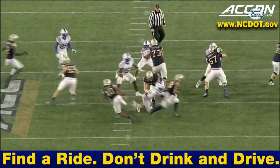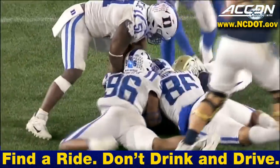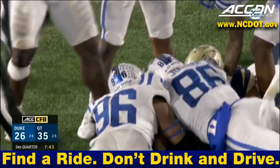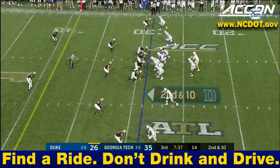Well, they keep on penetrating. There you go. Rumpf slicing through there. Knocked it down on the ground, and his buddy Drew Jordan picking it up. Duke back in business. 2nd and 10.